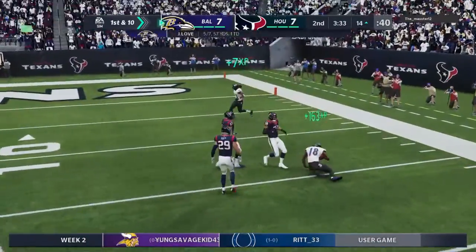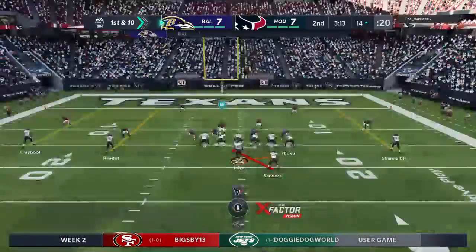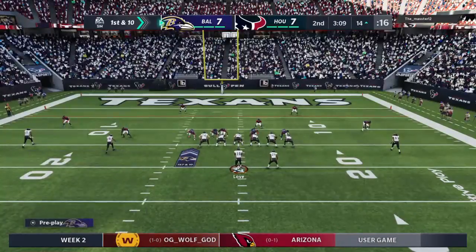And down inside the 15 he goes. 12 more yards there and another first down. A gain of 12. Here's a 1st and 10 at the 14-yard line.